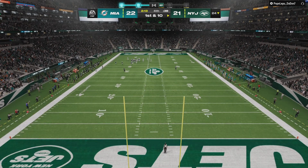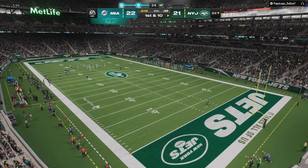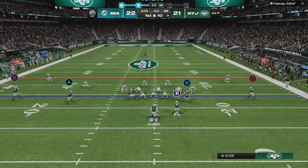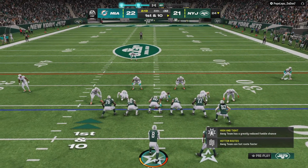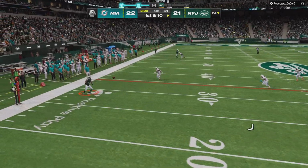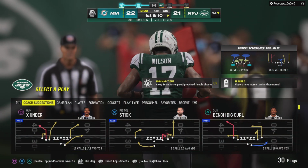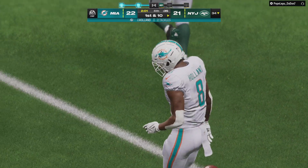The Jets take over first and 10 at their own 24-yard line. Here's first and 10. Rodgers going to throw. Taken in left side, it's Wilson. And he'll be corralled right around the 34. A gain of 10 yards. That's good for the Jets.